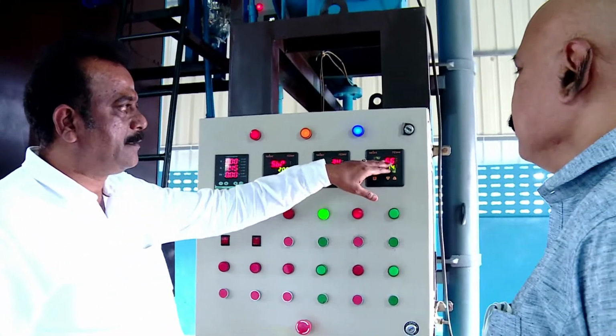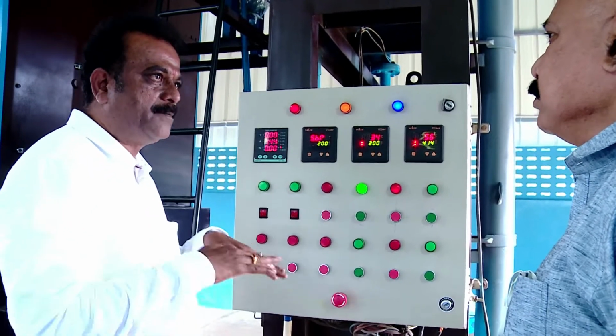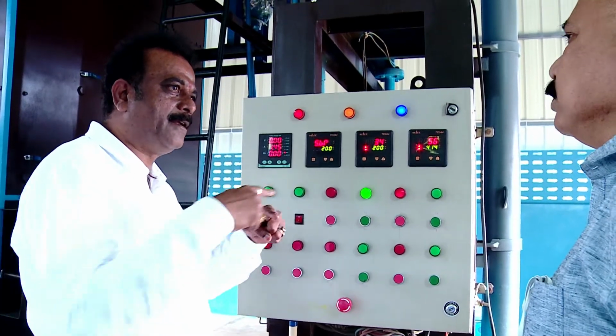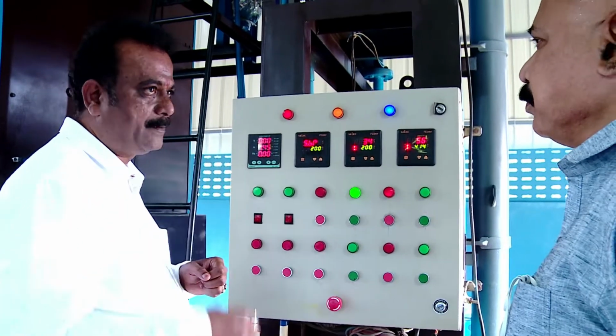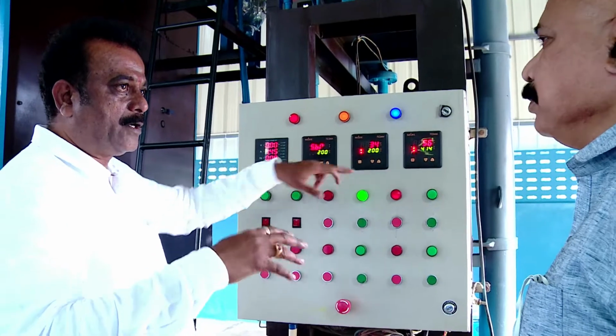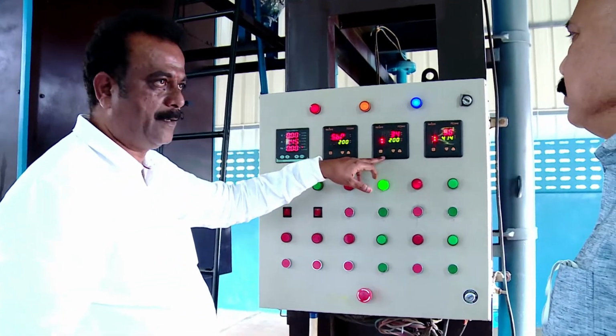Suppose here it is showing 450. My chamber temperature will be, and the bottom chamber temperature will be around 400. Because we cannot keep the sensor exactly in the chamber, since we are dumping the waste. It is being kept in the mantle. And this is the middle chamber temperature. So how the heat is dissipating across the chamber, we can monitor.